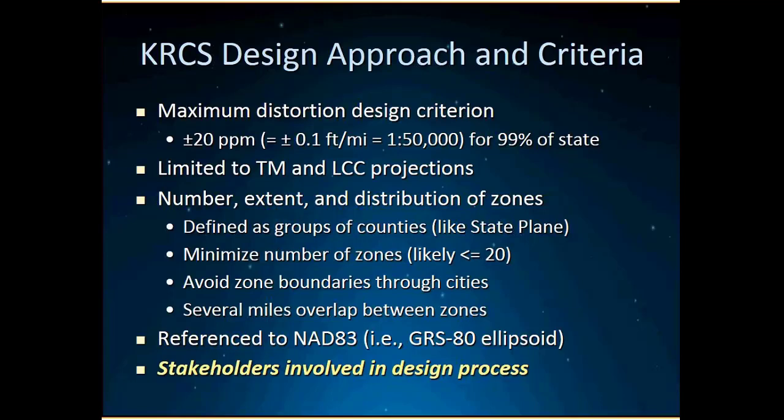And then as far as number, extent, and distribution of zones, before KDOT even contacted me, the decision was made to aggregate counties, essentially, not to do individual counties. There's 105 counties, right? So that'd be a lot of zones. Some states have elected to do that. So aggregate them, like state plane. Minimize the number of zones, the scope was up to 25. We were thinking we could get it within 20, and we did get it to 20.